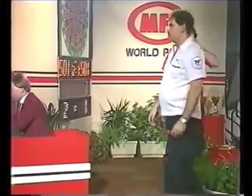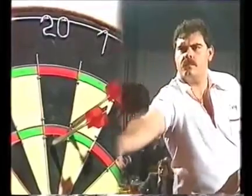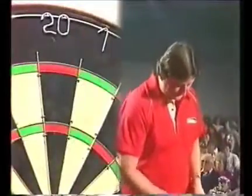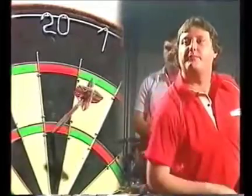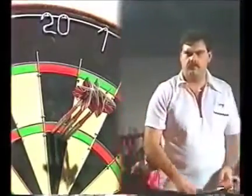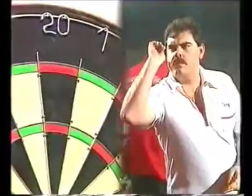Tony throwing first. Please. Tony Payne again feeling the warmth, the flame, 100. The heat of playing against the world number one. Really turned the gas on. Just needs this leg for the match. 60. But Payne with the early advantage.